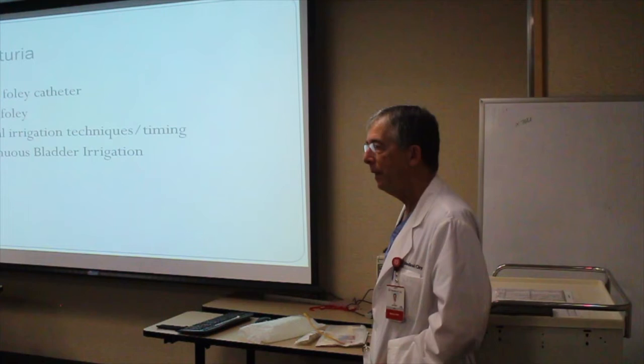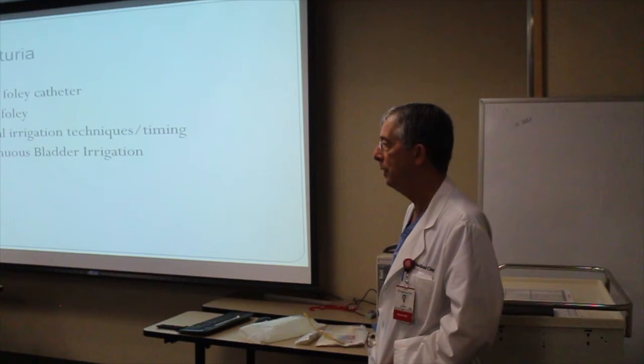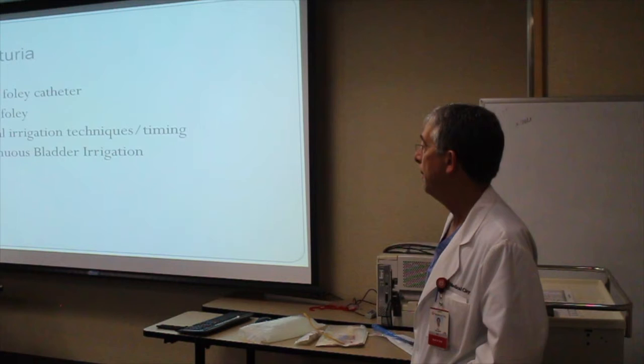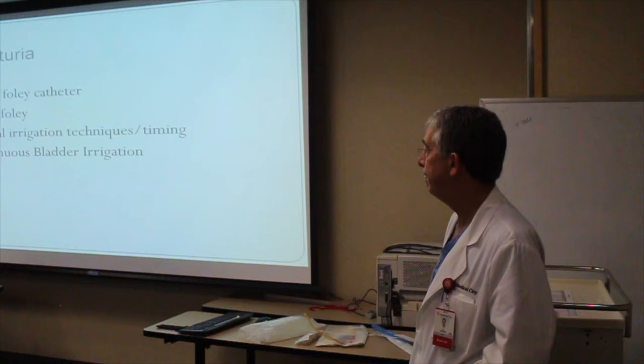when there's blood in the urine, there can be clots in the bladder, and if you have a 16 French catheter, you're not going to get clots through the lumen of that. So we go to bigger catheters, and sometimes that's more difficult to get in a male if you're putting a 22 or 24 French catheter in. But it really takes a 22 or a 24 French catheter to possibly get clots out of the bladder. And with the manual irrigation, the patient's bladder may be full already.